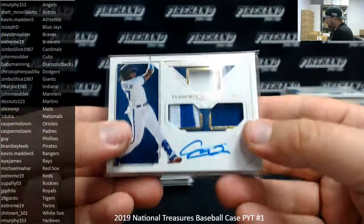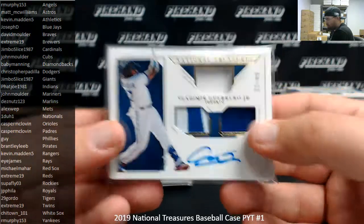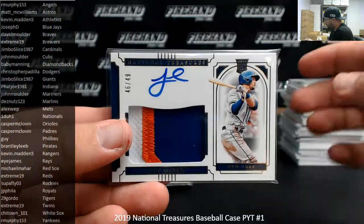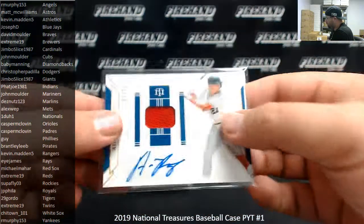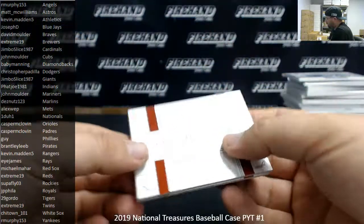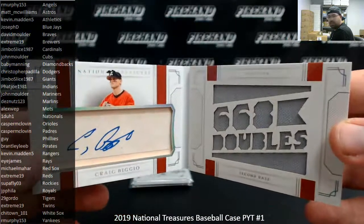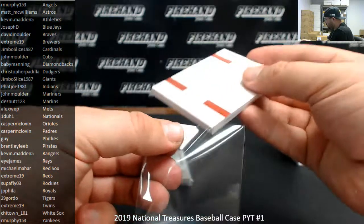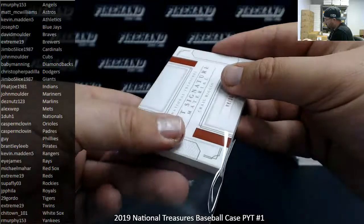Number to 49, got a rookie triple materials, Vlad Guerrero Jr. RPAs to 49 of Bryse Wilson and Jeff McNeil. Number to 25, I got a Game Gear jersey auto of Austin Riley. Your cut signature was Craig Biggio, number 4/10. Just because it's a cut signature doesn't necessarily mean the player has to be deceased, apparently. We're starting to use cut signatures of live players.